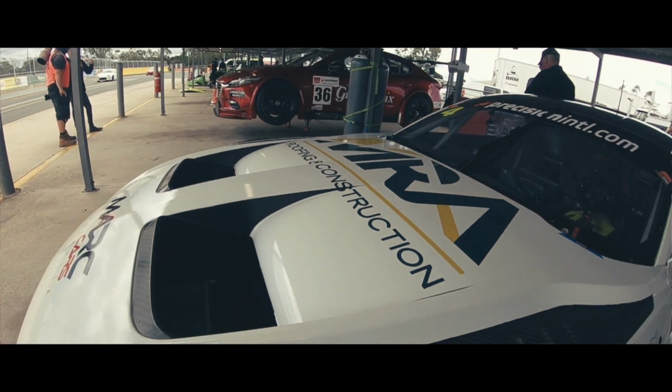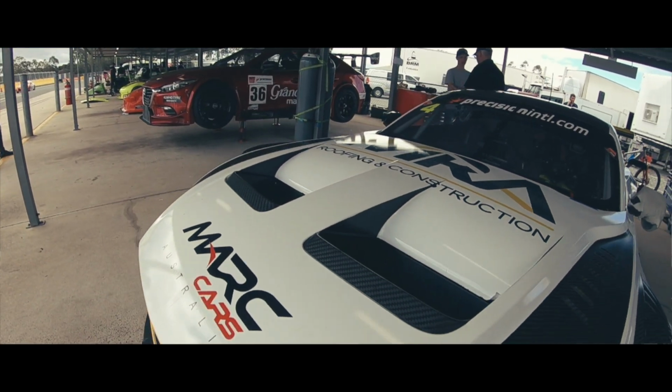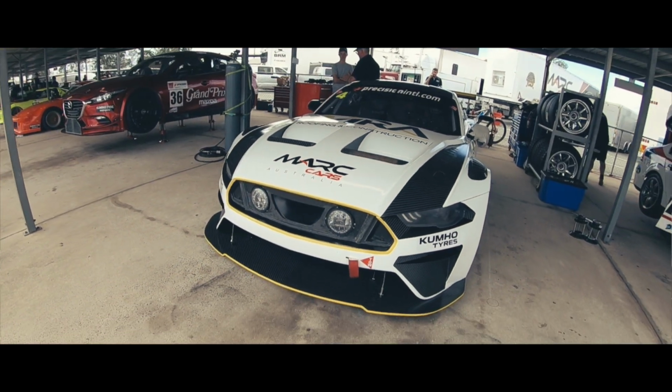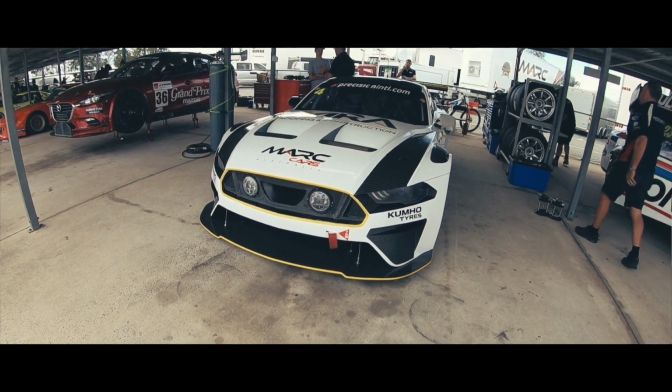We are endurance cars, so they're built for the 12-hour. So they're very reliable, and the reliability in sports sedans is lacking. So the Marc car is a normal purchase car. There are 3 designs: the Mark 1, the Mark 2, Mark GT, and now Mark GT SS for sports sedans.